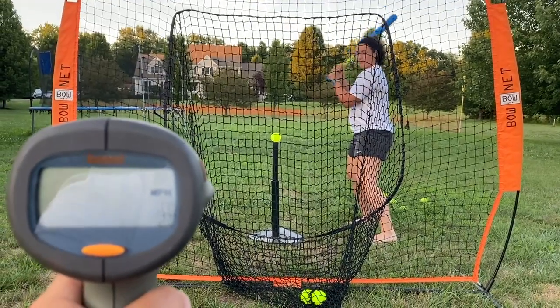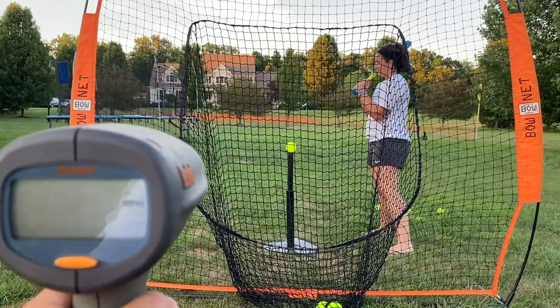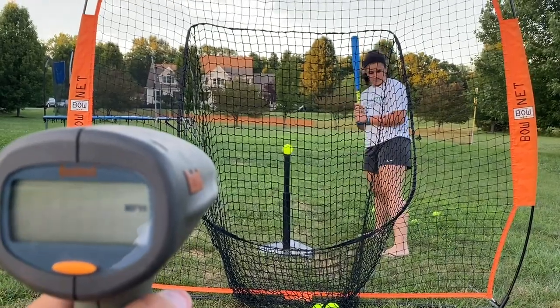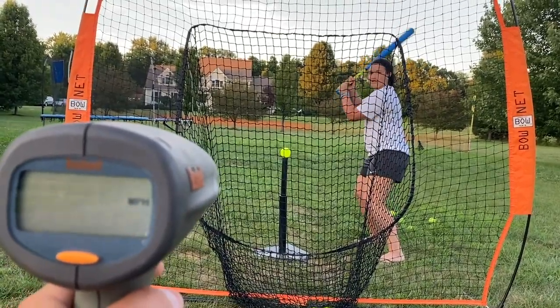All right, Bombers fans, so our first contestant, participant, whatever you want to call him, is my sister, Madison. She's going to be taking at least five swings with the Blitzball and the Blitzball bat up against this $70 Bushnell radar gun that's probably like 10 years old. All right, go for a swing.